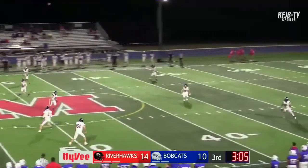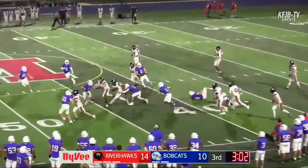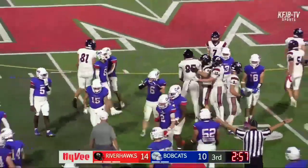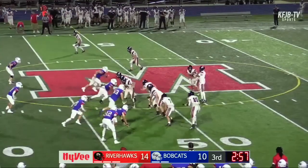And they're going to pooch it to the near side this time. Ty Sanchez-Evans will catch it at the 35-yard line. Jukes out Zane Moore, gets up to the 40, carrying a Bobcat on his back. That is Declan Green, and gets over to the 50 into Bobcat territory. It's first down and 10 at the 47 on the near side hash for Jameer Falls.